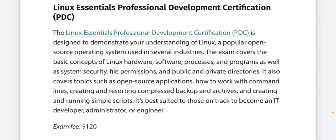The Linux Essentials Professional Development Certification, PDC, is designed to demonstrate your understanding of Linux, a popular open source operating system used in several industries. I'm going to pause right there just to give you an understanding of closed and open systems. Linux is an open system, meaning that it's not closed. I know that sounds basic, but because Linux was an open operating system, it really opened the doors for a lot of innovators to create products that were very, very industry changing.